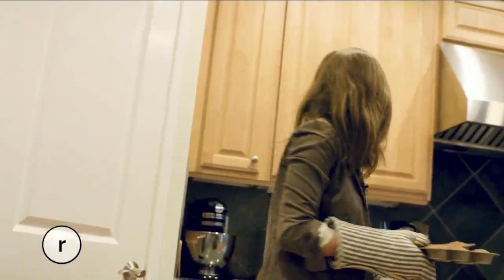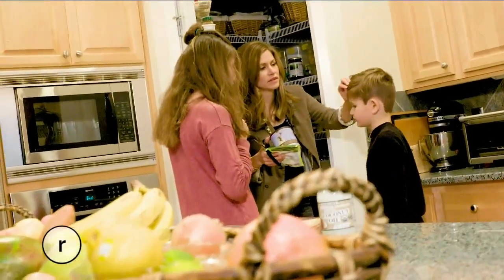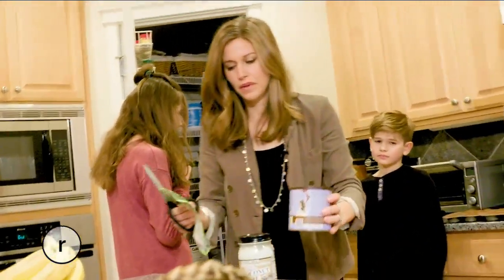I look for really clean ingredients, and usually the cleaner the ingredient list, the safer it is from an allergy standpoint, because allergies get tricky. There's a lot of different names for them, and they hide in food ingredient labels.